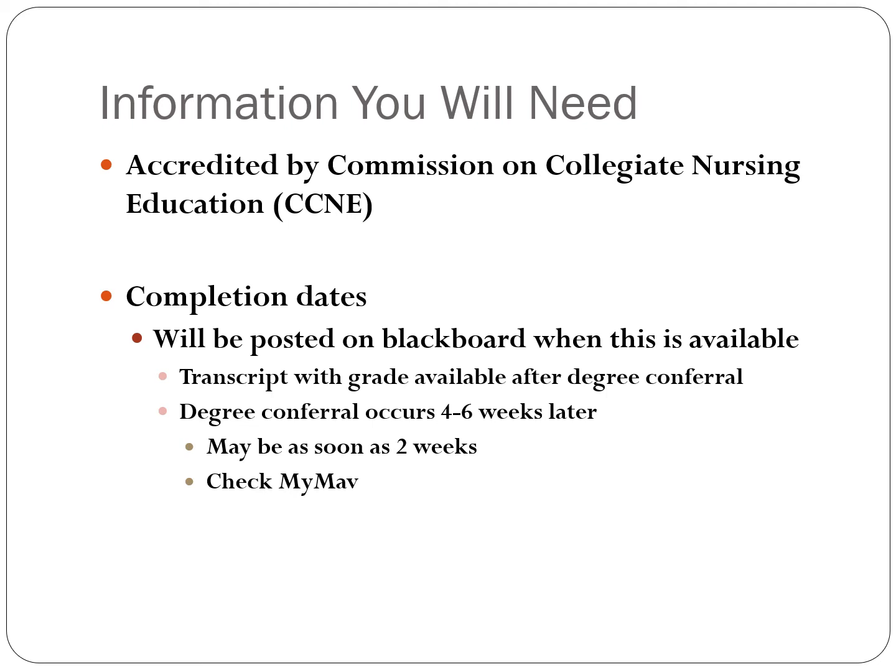Completion dates: you will need to know your completion date for your application for certification and for the Board of Nursing. The completion date varies with each semester, and we will post the completion date on Blackboard. Your transcripts with degree conferral will be available after the completion date, so don't request your transcripts before then. Be aware that it may take a little bit longer for degree conferral.